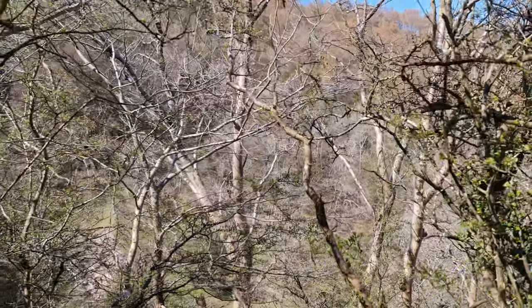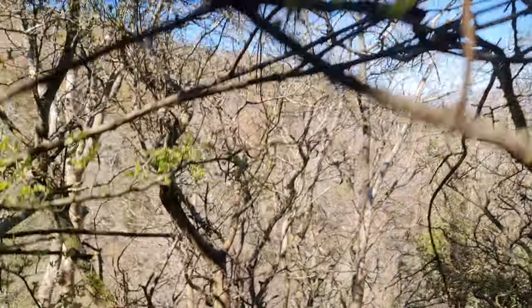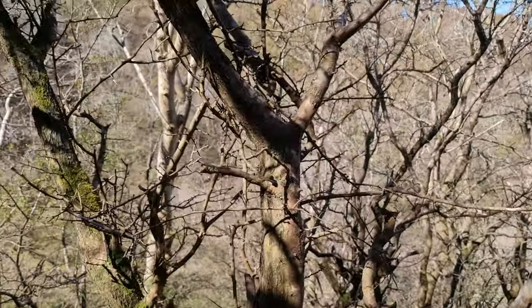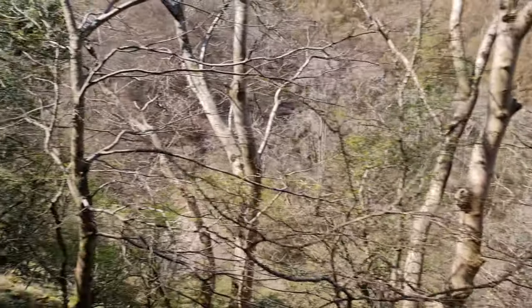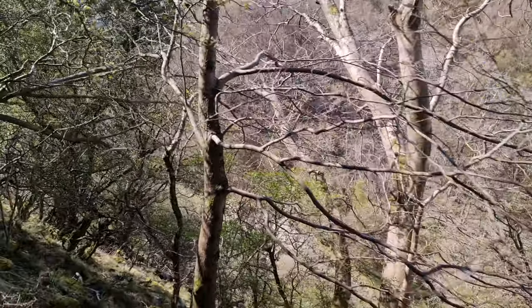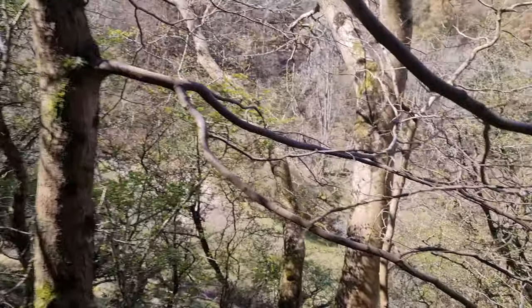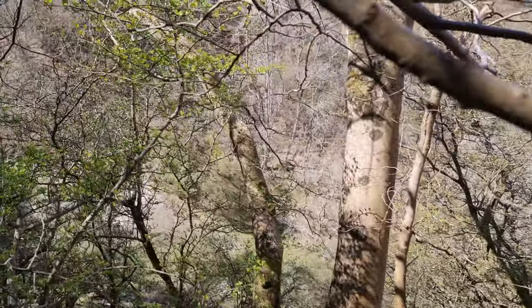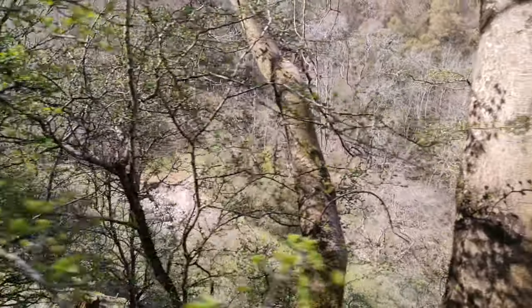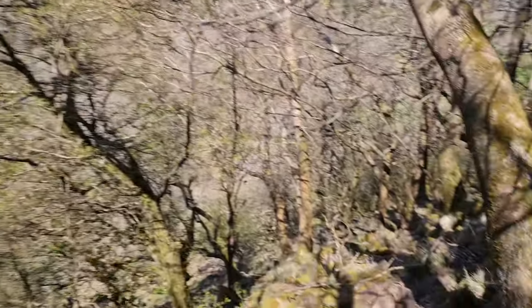Looks like a big quarry down here. I think I can hear some water. This area was a quarry here anyway. Not anymore. Long gone. Not entirely sure what would have been quarrying here. I will find out. This looks pretty cool down here. Let's see what we got. Oh, dear me.